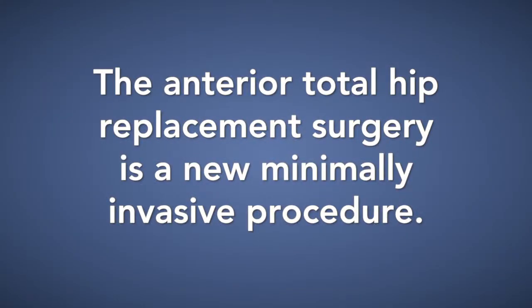The anterior total hip replacement surgery is a newer procedure. It's been developed several years back, and essentially the incision goes in the front of the hip. It's important because none of the muscles are divided during the procedure. It's a very elegant procedure. Through a small incision, we can directly get to the hip within a matter of minutes.